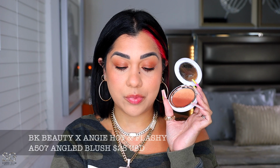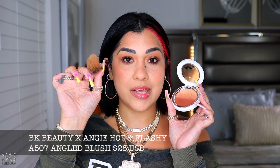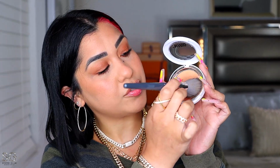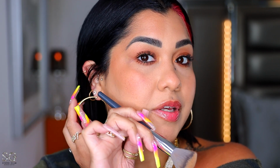So now we're basically gonna be setting all the creams with powders. I'm gonna be using the bronzer from Makeup by Mario with the BK Beauty NG Hot and Flashy A507 brush. See how its angle is a perfect brush for your bronzer. This brush fits perfect right here, so I'm only gonna be picking up the bronzer. I'm gonna apply this in the same spot that I applied the cream bronzer, just right on top. Always blend going up, at the highest points of your cheeks. Make sure you keep it level with your ear, facing your mouth, just like that.